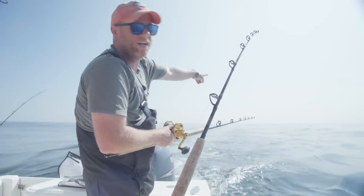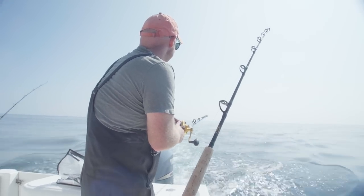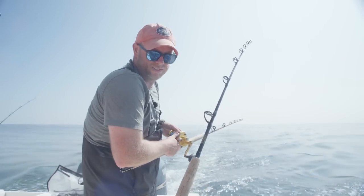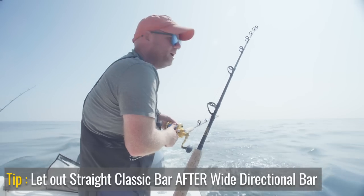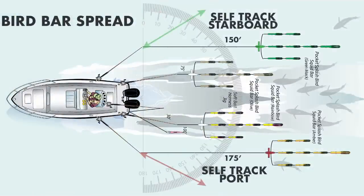See, my port line is already way out there. I'm gonna send this guy out. Now, these birds swim at a range of speeds. We're going a little touch on the slow side, in my opinion, on a calm day like today. But we'll address speed in just a minute once we get these out.